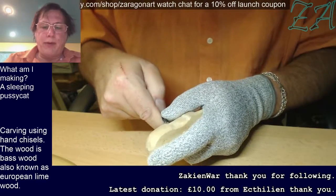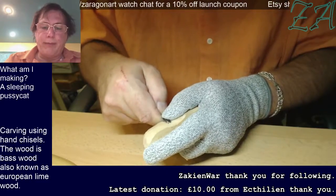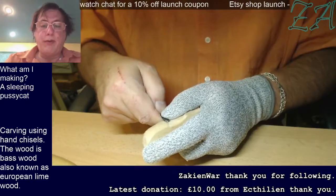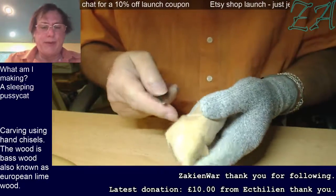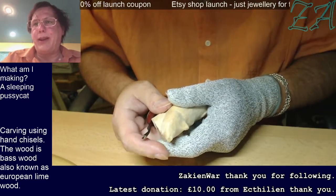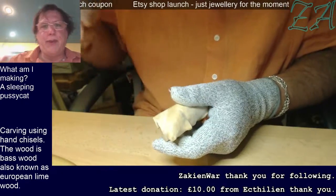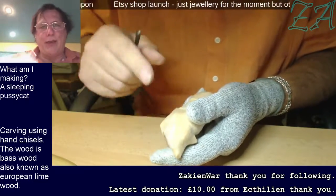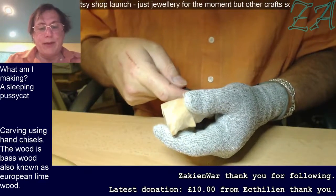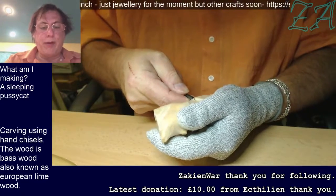For wet wood, like newly cut trees, you're better off using powered tools, a more rotary style powered tool, like a chainsaw, or things like an Arbortech wheel, which is kind of like a powered plane, but instead of being a flattening knife, it's more like a grinder shape. They work very well on green wood.